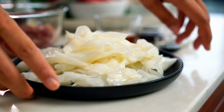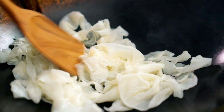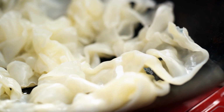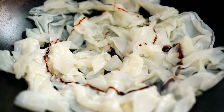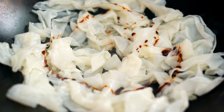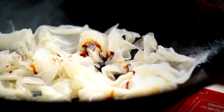Okay, now time to do the work in the wok. Now that I can see this smoking, I'm gonna add a little bit of oil, not too much here, and then in go my noodles. Spread them out straight away. And then for a little bit of extra color, I'm gonna add some sweet dark soy sauce as well. Just wanna let these sit for a little bit. I really want some nice, deep, dark, browny edges on each of these noodles.